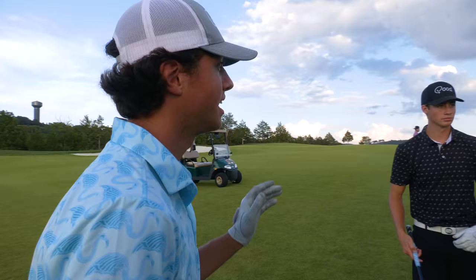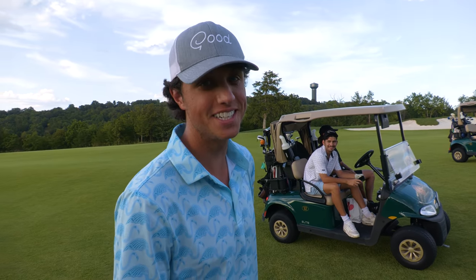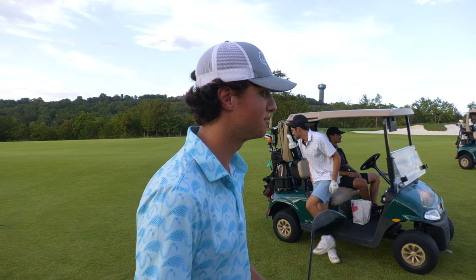We're taking my drive. Garrett's went a little bit to the right, so that's unfortunate because now we have 360 yards to the pin, which I'm going to go with a driver off the deck, which I've only done like three times in my life. It's going to be fun.